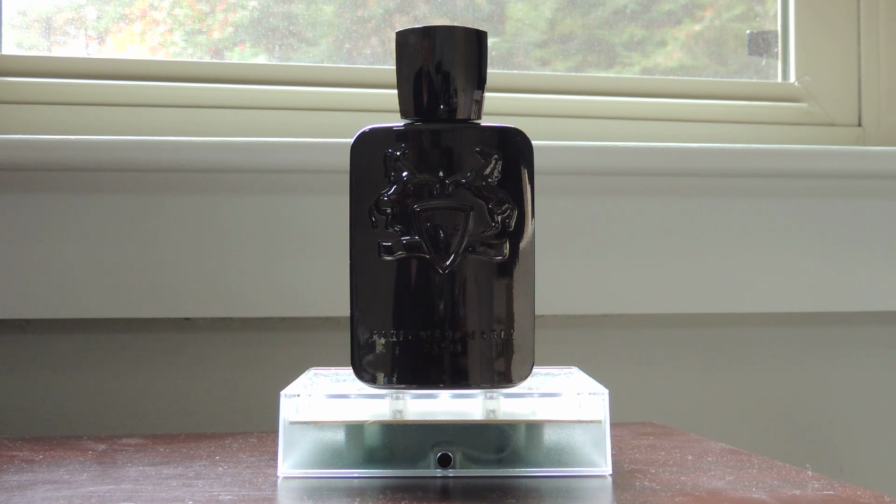So it's very much a confectioner sugar type of fragrance. The whole thing is served on a leather plate, and that leather comes from labdanum.